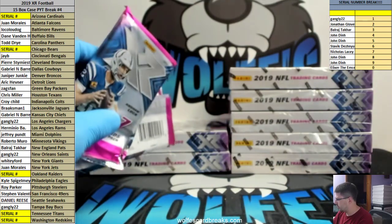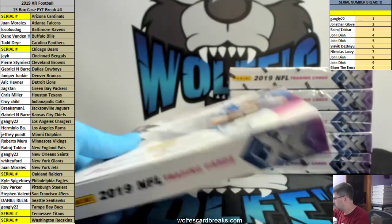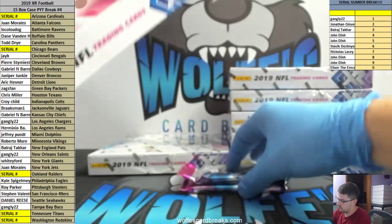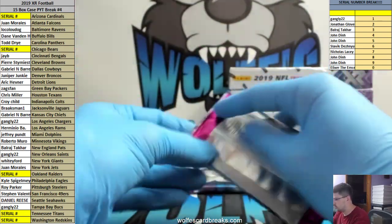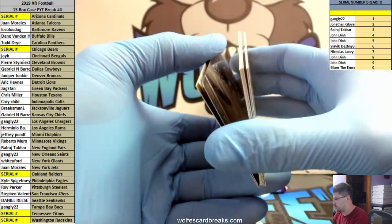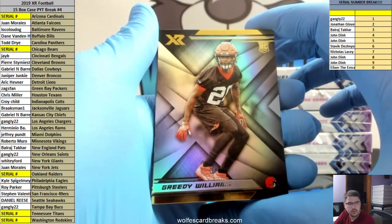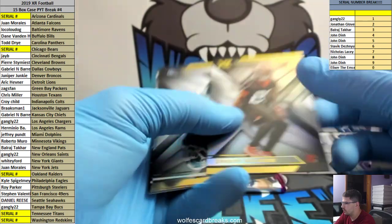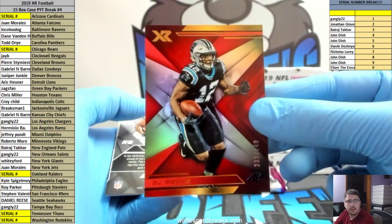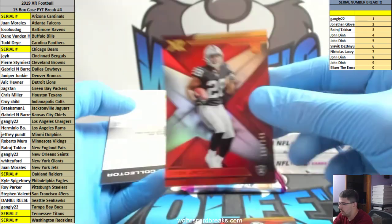Seven boxes to go, approximately halfway. A little more. Here comes the 101. DJ Moore, number 249, Carolina Panthers. Josh Jacobs, number 196 out of 249.